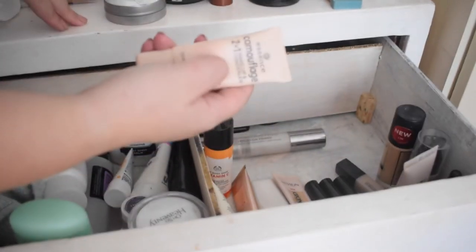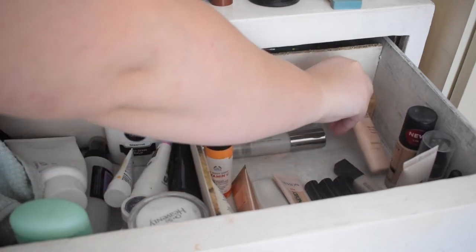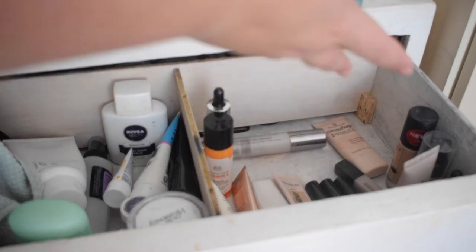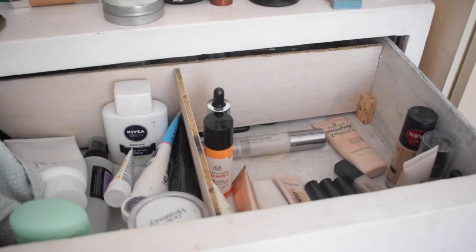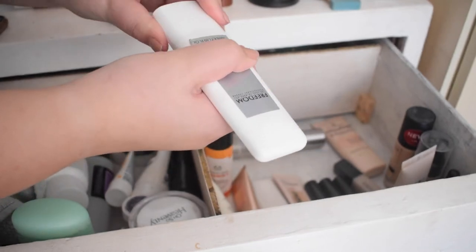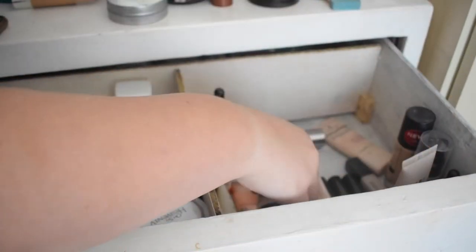Essence Camouflage 2-in-1 Makeup and Concealer. Love this stuff. It's so cheap. Most of the stuff I can't really stand up, which is why I'm just lying them on the side. This Freedom Pro Studio Strobe Cream. Oh, my gosh, I just dropped it. It's, as it says, the strobe cream. I like the MAC one more, but I keep it because you never know.